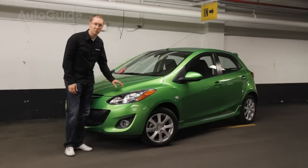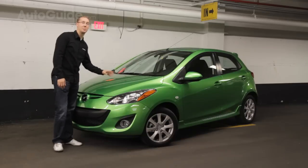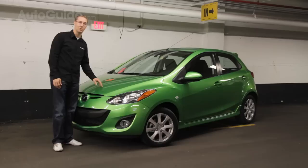And this is where the 2 is really the start of a new era for Mazda, because under this hood isn't something that's bigger and larger than the competitors. In fact, it's a 1.5-liter four-cylinder, and it makes just 100 horsepower, which actually makes it the least powerful car in the entire subcompact segment, known for pretty low-powered cars.